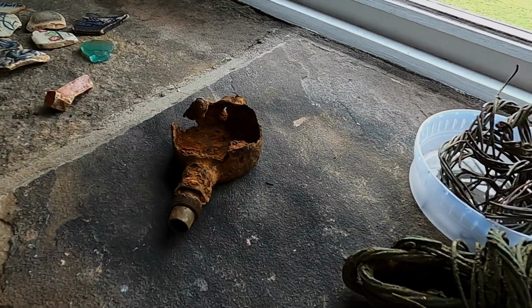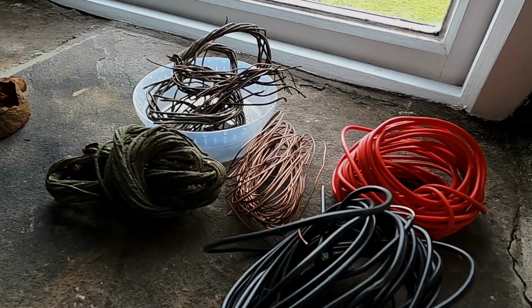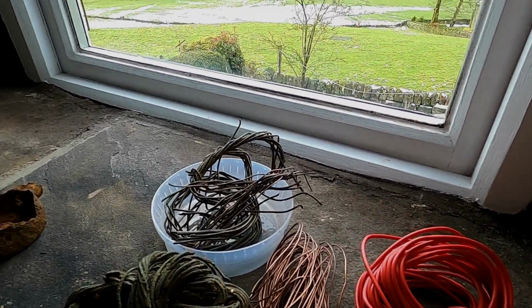The rest of my finds were copper wire, far too much plastic, and the peace and enjoyment that comes from being out wandering in nature.